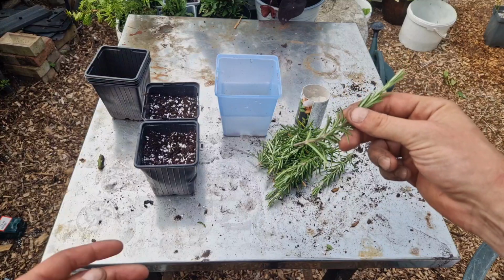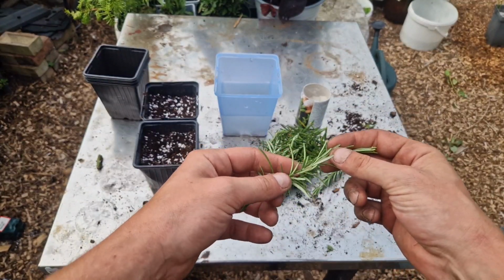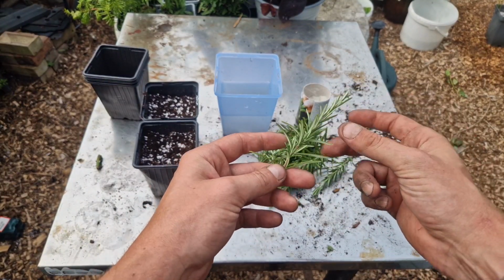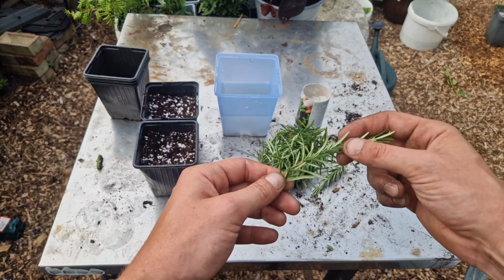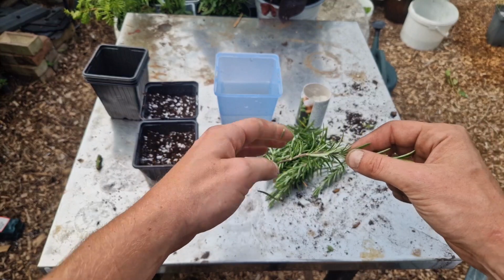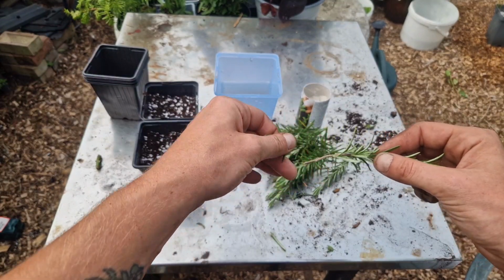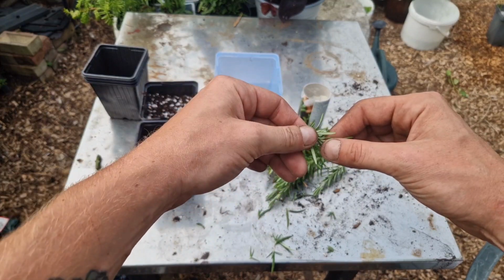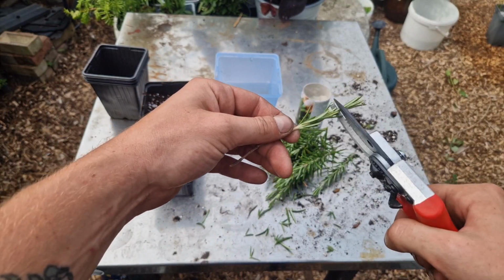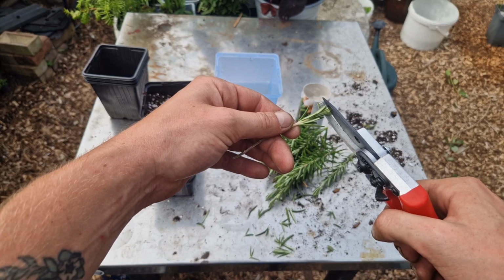Finally, we have got the rosemary. So you want to be cutting sort of 4 inches long strips, and you want a mixture of the harder wood and then the soft wood on top. And we're just going to start by removing some of these lower leaves because we don't want them to rot the soil underneath. So we'll just take them off. And we're also going to want to take that top leafy growth off as well, so just snip that off.